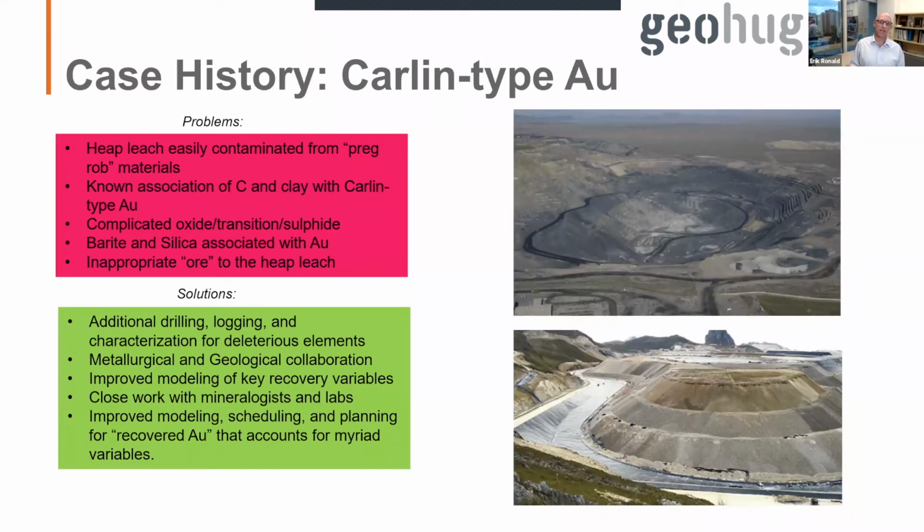So it was a case like this where they had traditionally just focused on gold. Where is gold and where is it not? And their assay sheets were nice and simple. It had one variable on it, Au. And so when you start pulling it all together, you start to realize, God, we need more information. And so additional drilling, focused logging, different characterization of all these deleterious elements, understanding where carbon is, where it is, and so on and so forth.